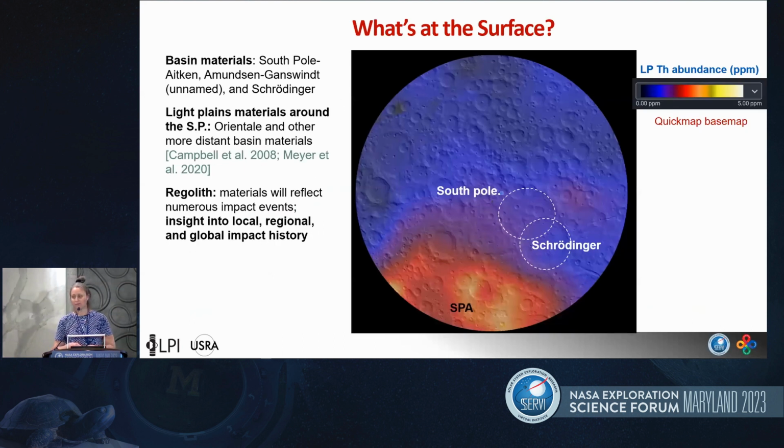And in terms of what else we might find at the surface, we have several nearby basins, particularly Schrodinger and that awkwardly named unnamed basin that the previous speaker was just talking about. And there's also the South Pole-Aitken Basin, which has likely contributed some of the materials to the surface here as well. So the regolith here is going to have components of all these different impact events, as well as many of the basins in the region.